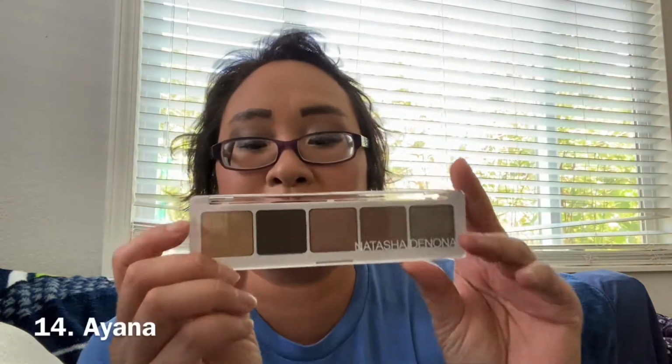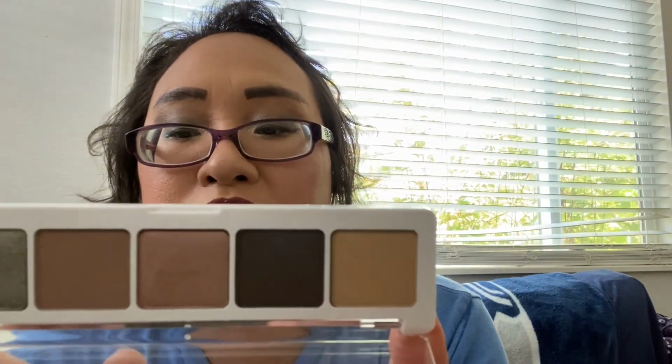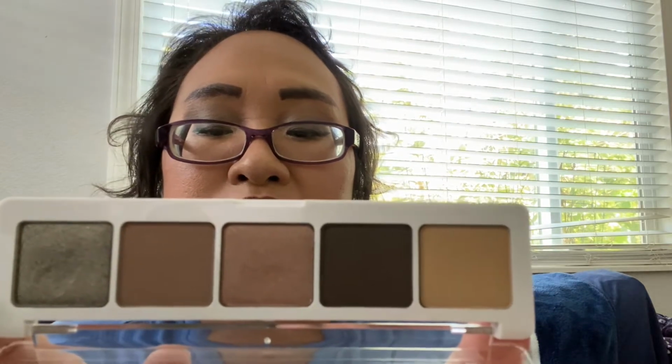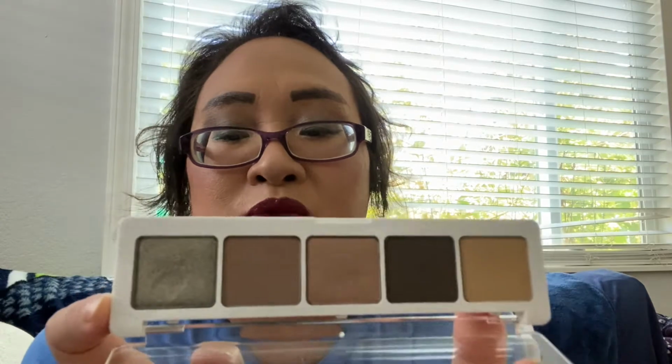So at the bottom, at number 14, is this one that's a BoxyCharm exclusive. This is called the Ayana palette. And it just looks like this. And it's just sort of boring and bland.